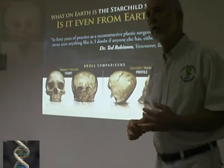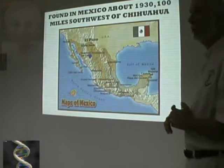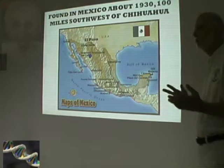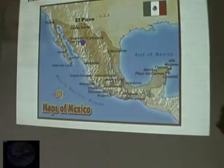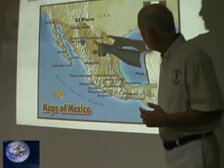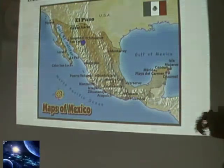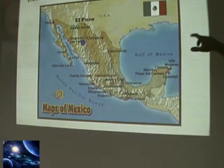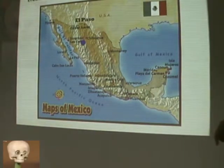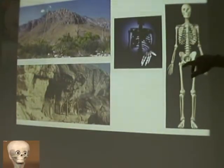Next slide. There you go. The Starchild was found in Mexico about 1930 by a young girl. She doesn't know how old she was. 12, 13, 14. 100 miles southwest of Chihuahua, in the range of the Copper Canyon area. It's high desert area, like you'd find around the Grand Canyon or something like that.